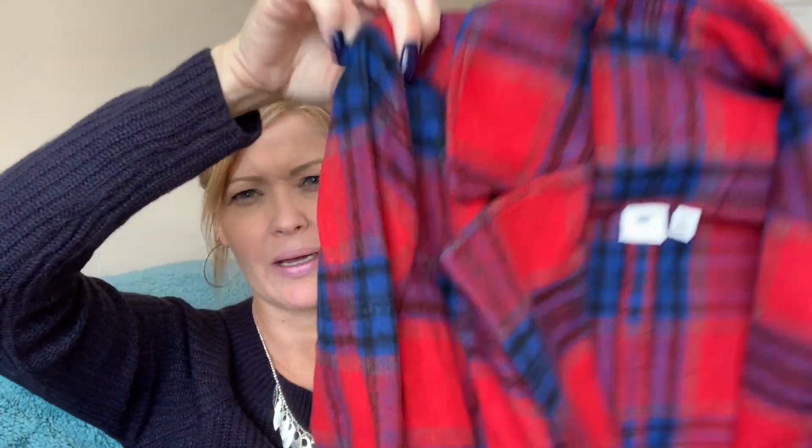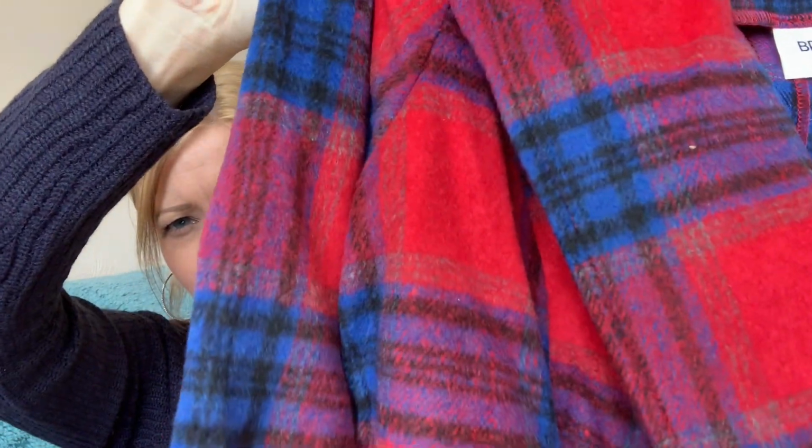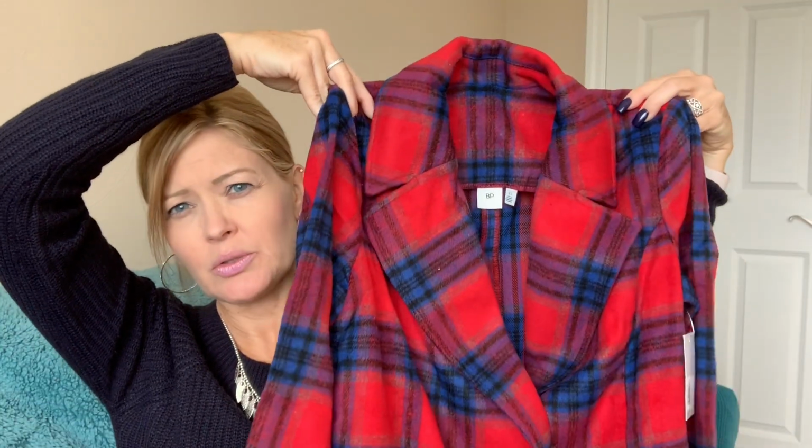All right, and my last item to share with you is by BP, and this is called the Chinoise, I hope I'm saying that right, Rita Plaid Double-Breasted Coat. And check out this coat. We'll just see what this looks like on me, but I love the colors, even though this is probably an orangey red, which I tend to stay away from. But it also has purple. Check out the purple and the blue and the black in here. In a plaid. So I thought this was such a bright statement coat that I loved it.